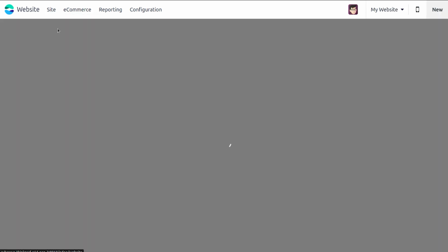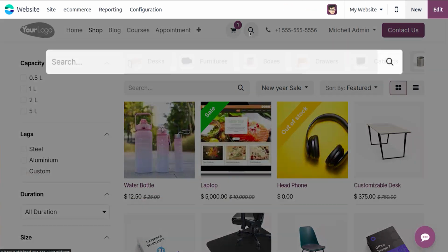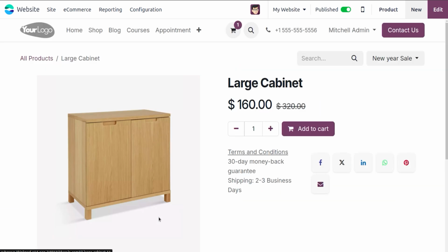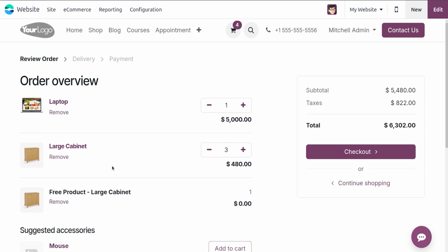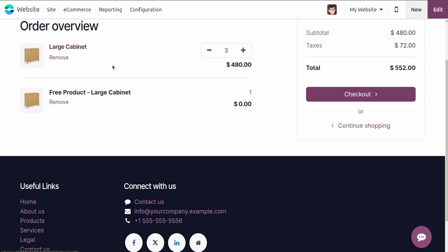For that, I'm going to my shop page, and let's search for large cabinet. Here we have large cabinet, and I'm choosing 3 large cabinet. Let's go to here. We can see we added 3 large cabinet and we get 1 large cabinet as free product. So this is how the buy X get Y works.